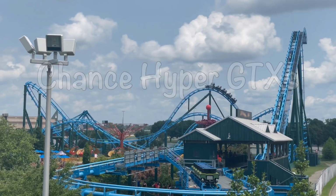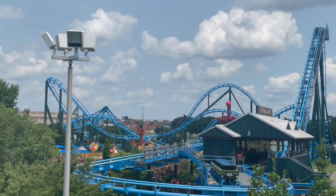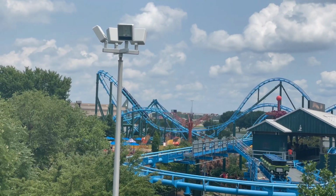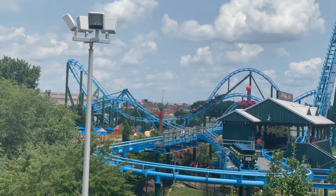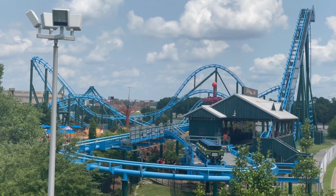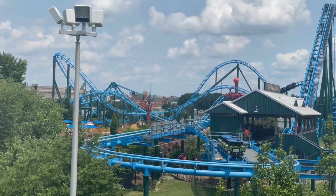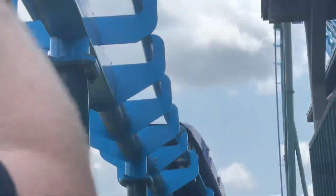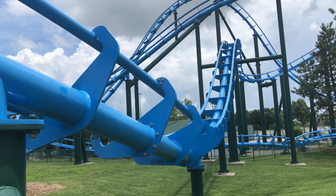For the final part of the video, we are going to go much more into detail when it comes to a ride model. This isn't a certain genre of coaster, this is a certain type of coaster. This is the Chance Hyper GTX. When Ed Hart saved Kentucky Kingdom in the early 2010s, he wanted to start it off with something crazy, but something less expensive. And he opened Lightning Run.